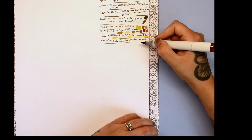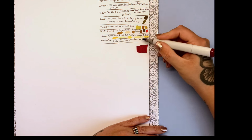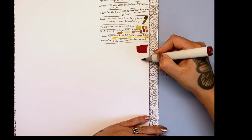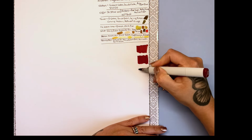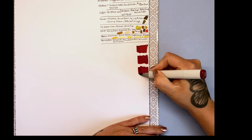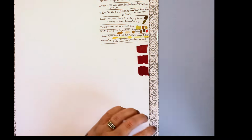Let's give a go to some alcohol markers and see what happens. So let's do it here. I'm going to do a 1 layer, and let's do one with a 2 layer and a 3 layer, just out of curiosity to see what happens.